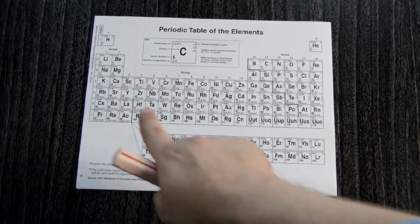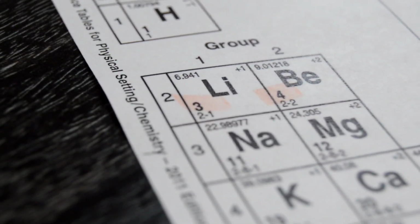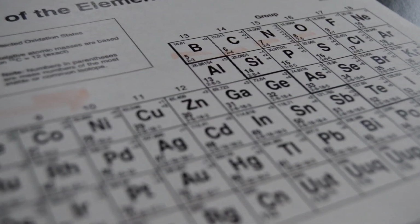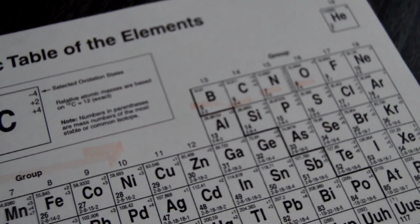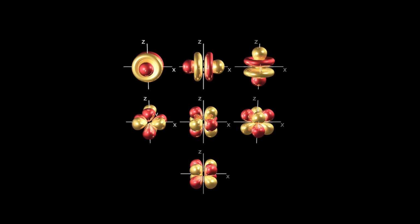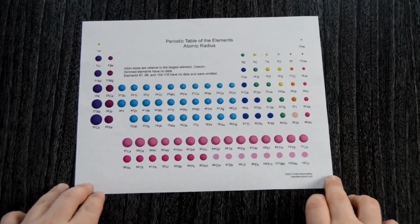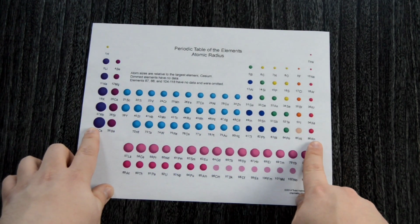Let's look at the periodic table. As you go across from left to right, the amount of protons in each element increases, meaning that the size of the nucleus increases. As the positive charge increases, this attracts the negative electrons inwards, causing the atom to become smaller. By looking at a periodic table of atomic radius, we see this decrease in atomic size across each row from left to right.